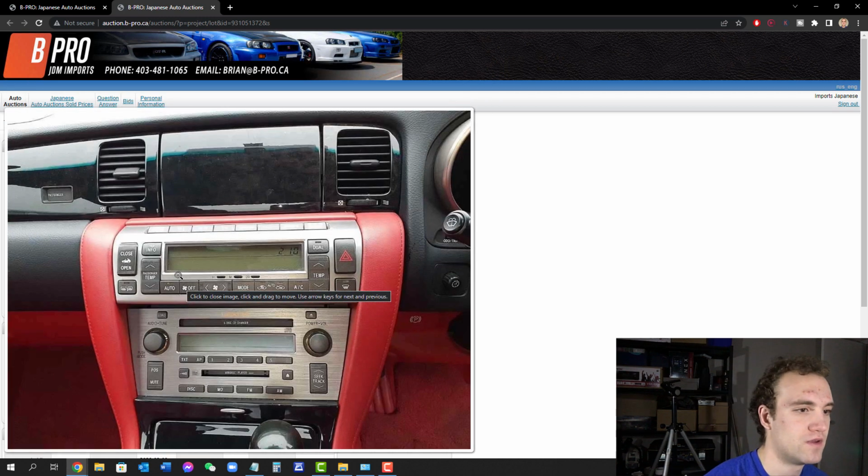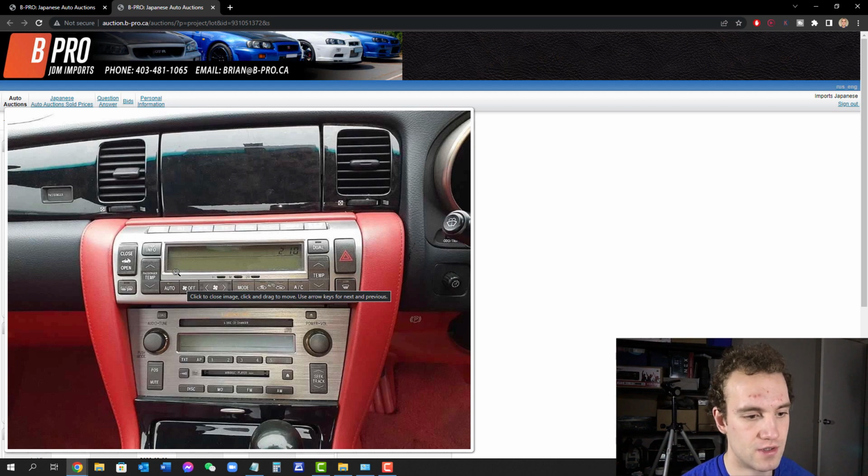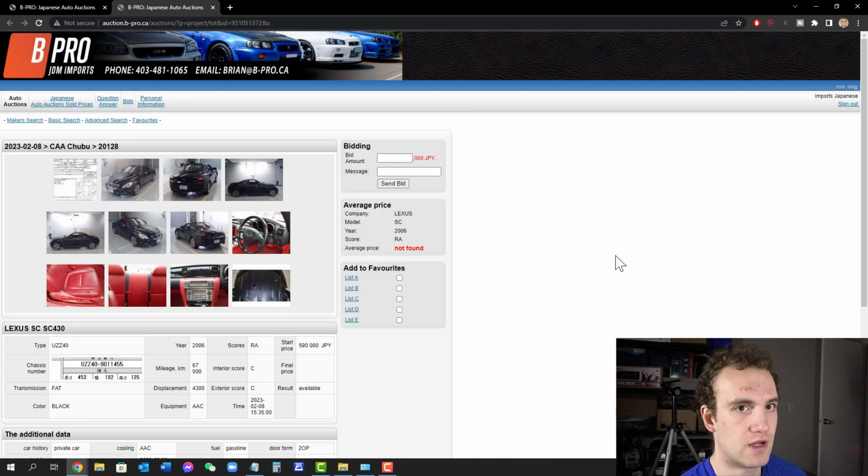And if you're concerned about something not found on the auction sheet, if you go through B-Pro, their guys can go look at the unit and let you know if there are any major problems, like dash cracks, for example. I had that through personal experience. I was going to buy a Toyota Crown, and I was notified that the dashboard had significant cracks. I could kind of see it from the picture, but I wasn't certain how severe it was. When I got word it was pretty severe and noticeable, I decided not to bid on that unit. So you always have options like that.